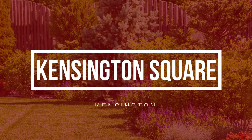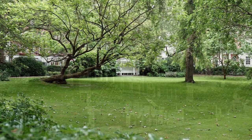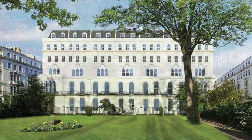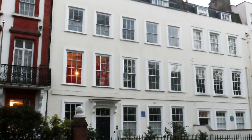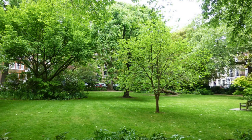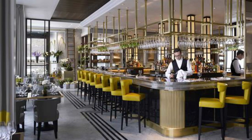Now, if you want to live along London's oldest private garden square, then you'll have to move to Kensington Square, where houses average about £3.1 million. Founded in 1685, it's the oldest garden square that still retains its residential character. House numbers 1 to 45 are all Grade 2 listed buildings. Not only will you benefit from the peace and tranquility of the lush gardens, you'll have the wonderful shops, restaurants, and amenities of High Street Kensington nearby.